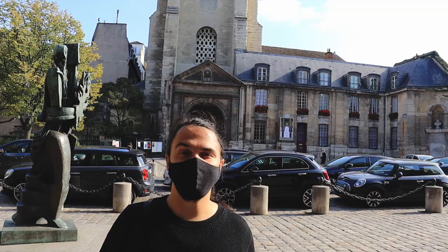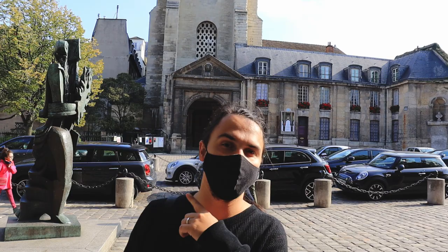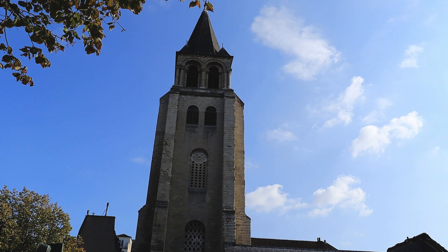Now we are in front of Saint-Germain-des-Prés, which was founded in the 540s. Basically, behind me is the tower. This is the oldest bit of the church. It was built at around the year 1000.